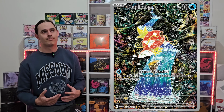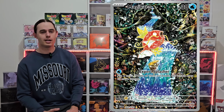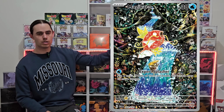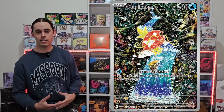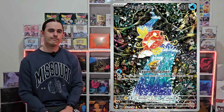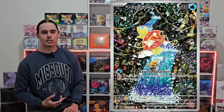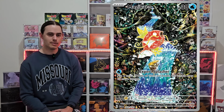It deserves the increase in price that it saw, because typically when Pokemon cards come out, they start here, they dip down, and then occasionally, well, for the most part, they'll grind their way back up. Magikarp almost did the opposite. It's had an early rise up in value, and it deserves it. So I guess for that reason, for me, the most collectible set so far throughout the whole Scarlet and Violet era has to be Paldea Evolved.